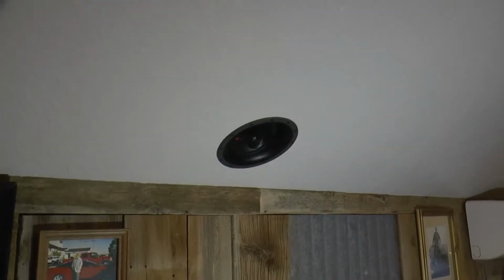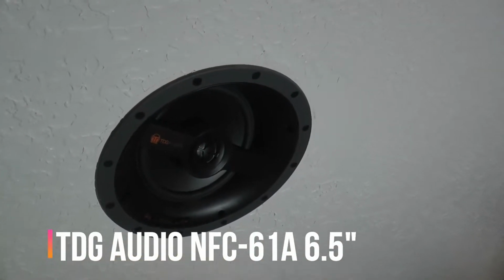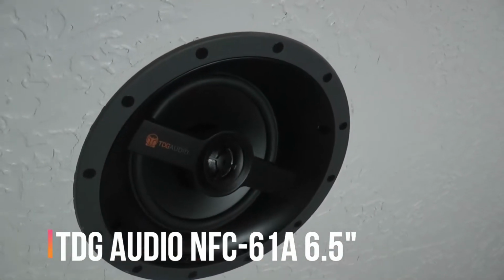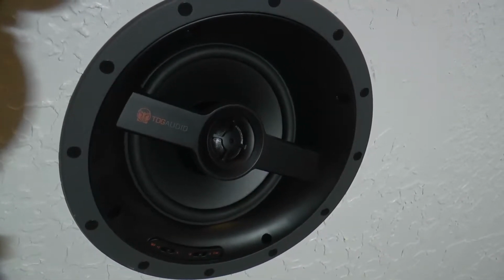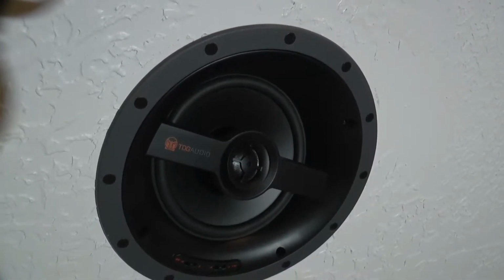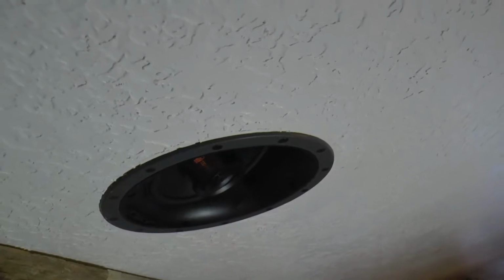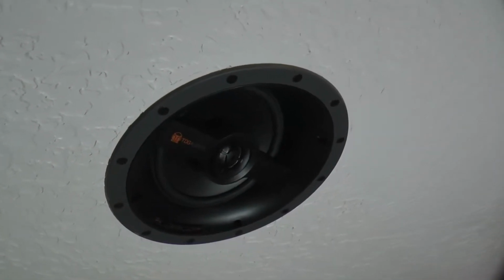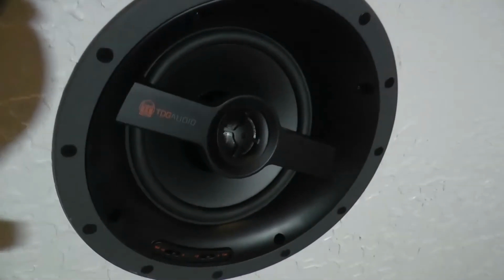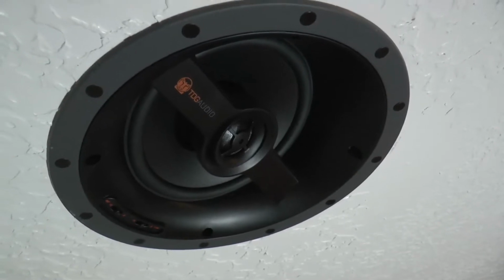Alright, I had to pull out my external light here because the lighting in this theater isn't too good, so can't get a good look at the TDG audio. These are the surround speakers, and they're actually a 6.5 inch speaker but you'll notice that it's an angled speaker, which I really like to use angled speakers in wall and ceiling. And then the tweeter is also aimable to the seating position.